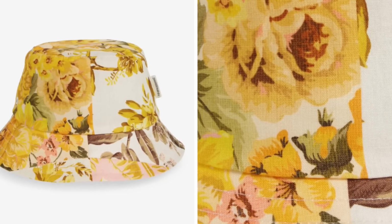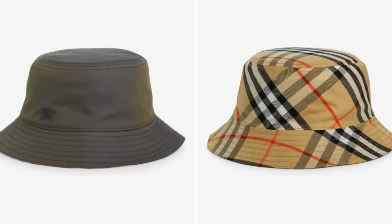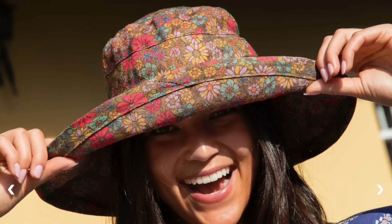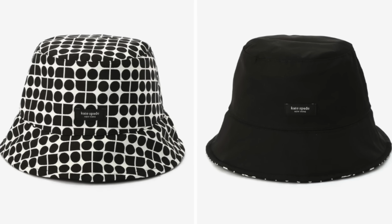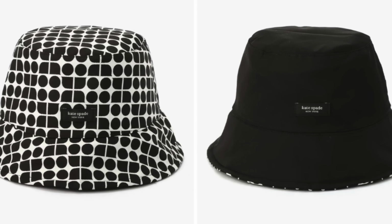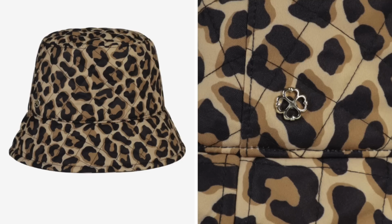Another hat trend that is very in, it has been for a while, it's a very chic, timeless hat style, is a bucket hat. And they come in a huge variety of styles. You can get designer brands, you can get a simple cloth or even terry cloth bucket hat, but they have kind of a sophisticated casual look to them, and they can really make a casual outfit look very pulled together.